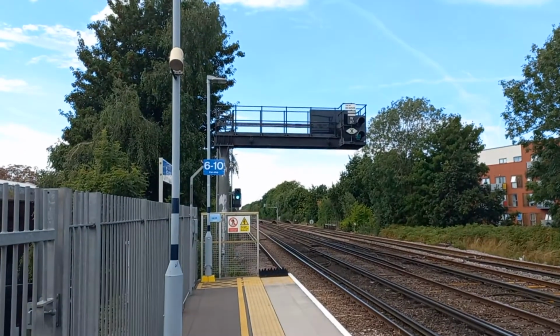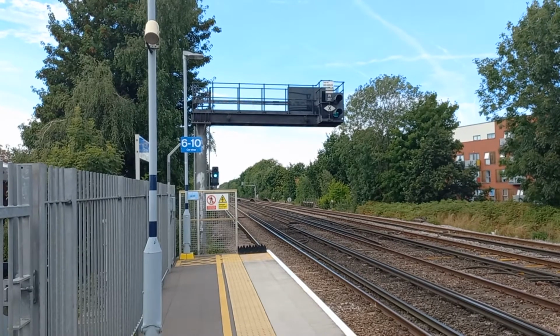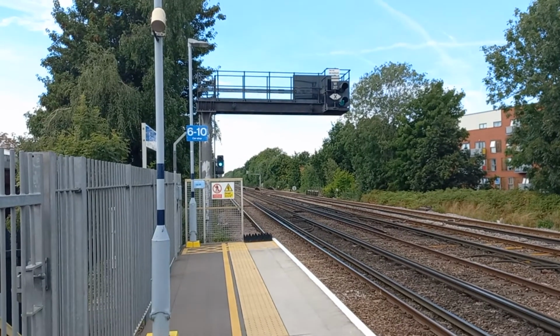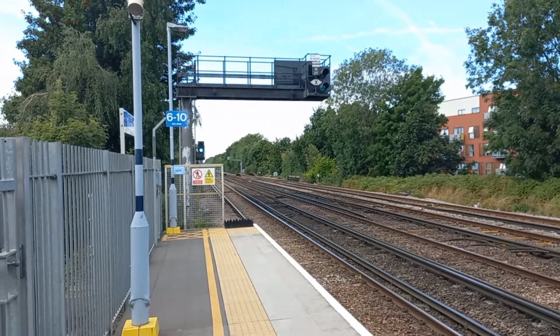So these two signals are controlled from the Wimbledon signalling centre. And just west of New Malden is where the signals give way from the Wimbledon signalling centre to the Woking signalling centre.